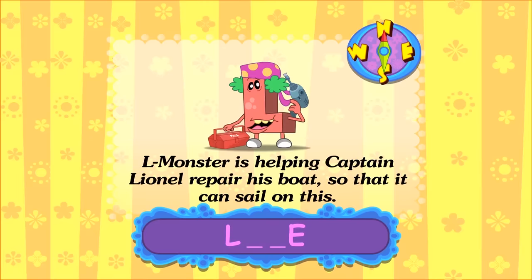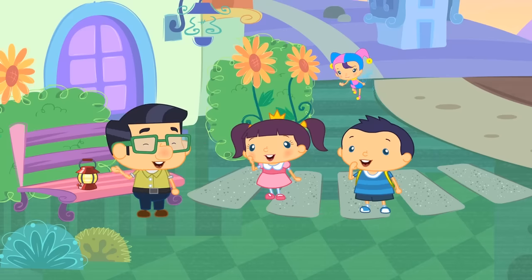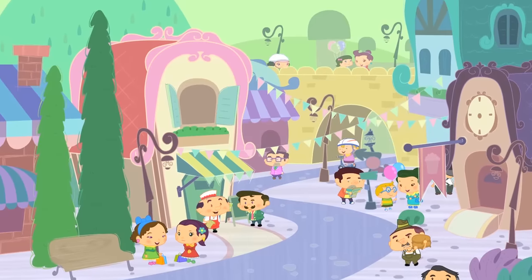L Monster is helping Captain Lionel repair his boat so that it can sail on this. I'm sure you'll solve my puzzle easily. So Alice, Brian, and Cherryberry waved goodbye to Larry Lloyd and continued on their way.